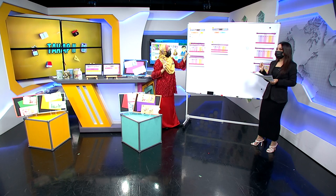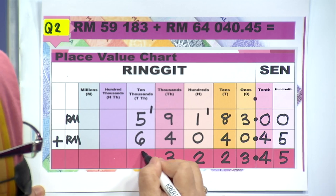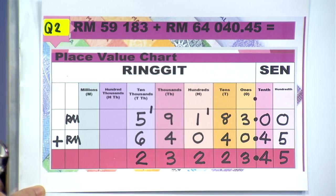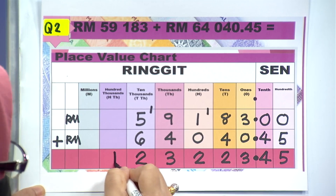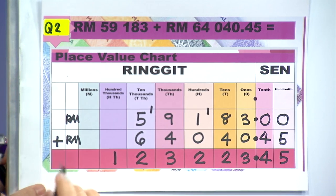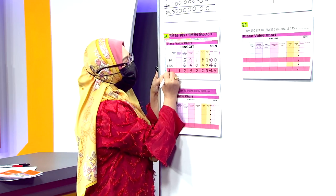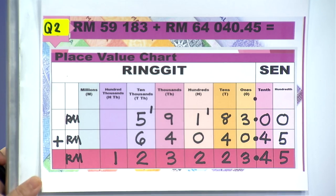5 plus 6 plus 1. The total is? 12. Yes, 12. Can you write the number 2? And number 1. Then, remember, the unit. RM. Okay, teacher.